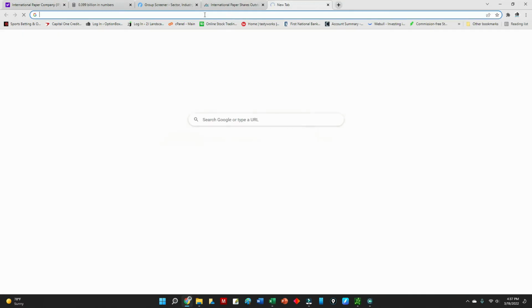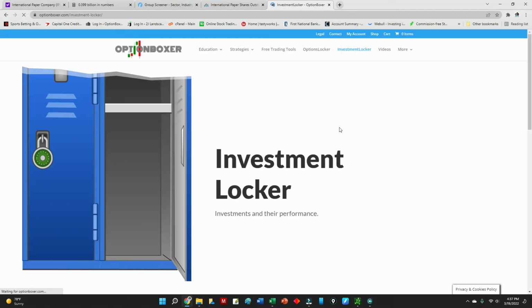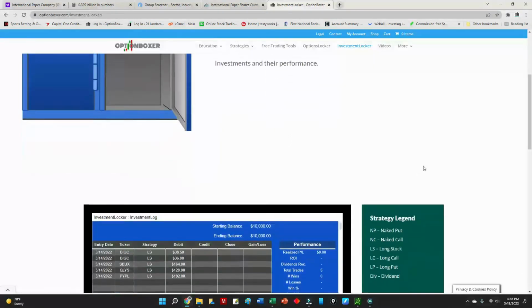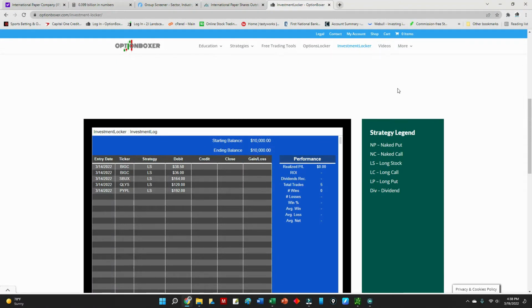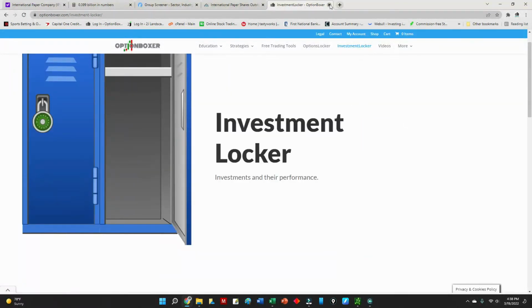Also, while we're talking about it, let me just go to my website. I added something that I think you guys will like. I created this investment locker and this options locker, so you can follow along with the trades that I'm making. Again, not suggesting you do the same, but just to show some transparency. You can see I've got it connected to a Google document that I created, so any trades that I enter in there, you'll be able to see the performance of those trades. I've allocated $10,000 to each different account there, both my investments and my options, so that way you can watch and go along with me. That's not my actual account balance, but that's just how much I'm going to track based on this investment locker and this options locker. So hopefully you guys like that, and I just wanted to show it to you now.